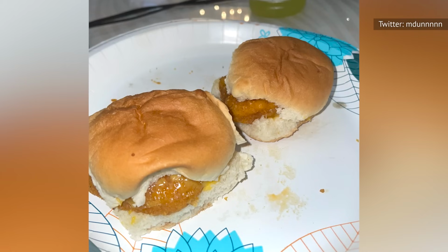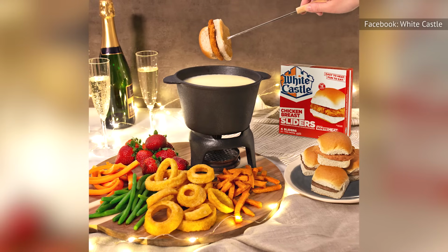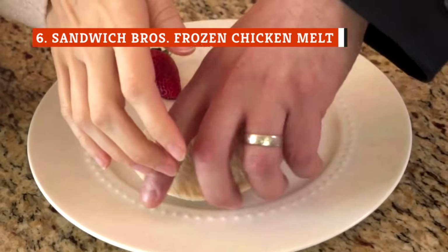If you do find these White Castle chicken sammies to be tasteless, try adding a slice of cheese. Some reviewers seem to have had some luck with this and claim it amplifies the flavor to create something much more appetizing.